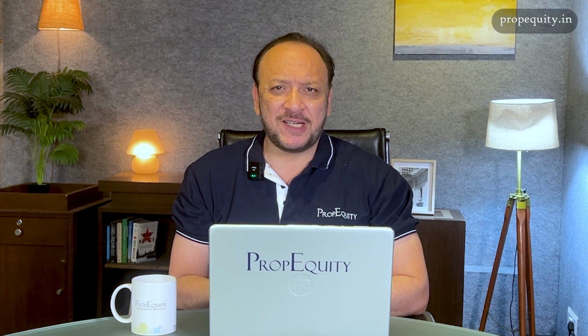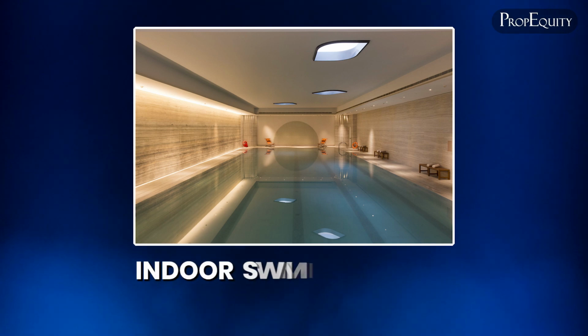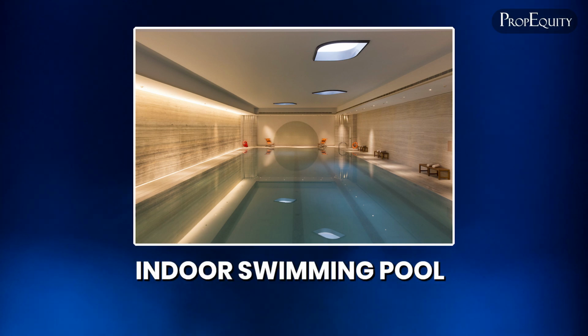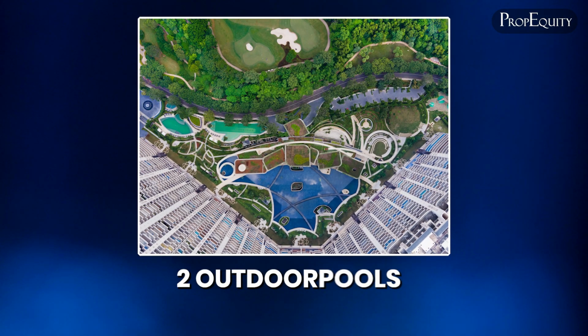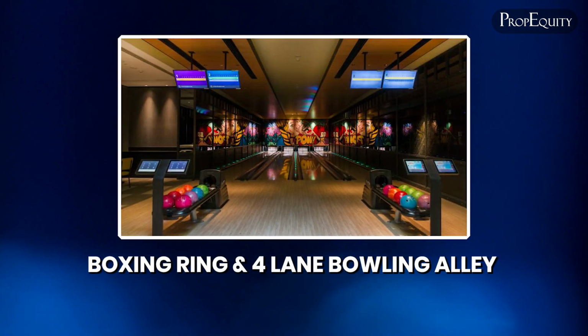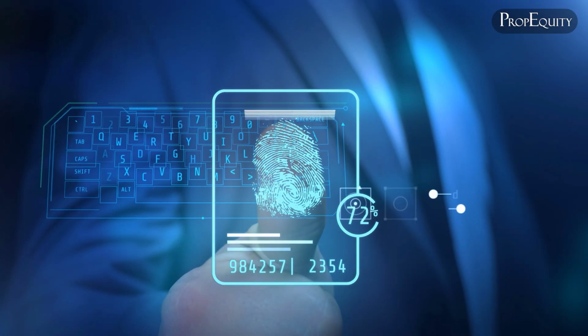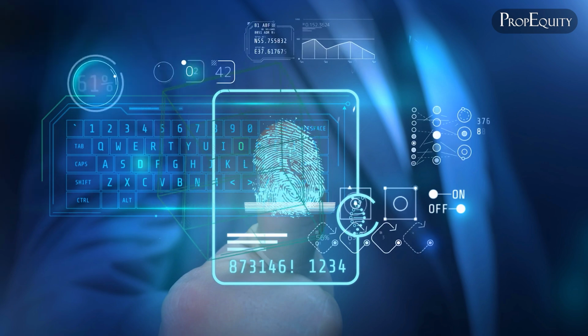The sports facilities, in addition to the usual, include a breathtaking heated indoor swimming pool, two outdoor pools, a boxing ring, and even a 4-lane bowling alley. Security here is tighter than any other airport, with biometric access and a 5-tiered security. Your peace of mind is guaranteed.